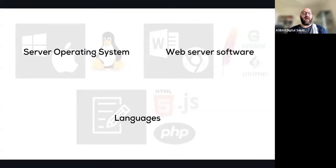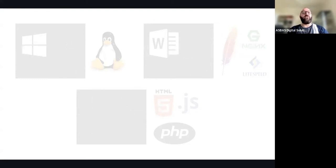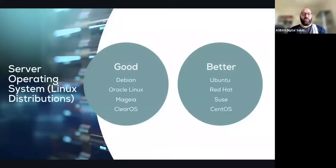You've got to look out for what your web host has in terms of what server operating system they are using, what web server software they are using, and what languages they are using, and which are the very best versions of those, particularly when it comes to the server operating system. It's got dozens of options. Web server software has got a few options as well. For WordPress site loading, we've got a few recommendations I could make for you.